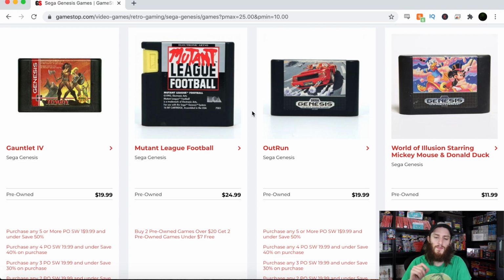Speaking of well worth it, Mutant League Football for $24.99 is a good deal. I remember when I picked that up, I found it and I picked up Mutant League Football and Hockey at the same time. They were complete and I'm so thankful for that.